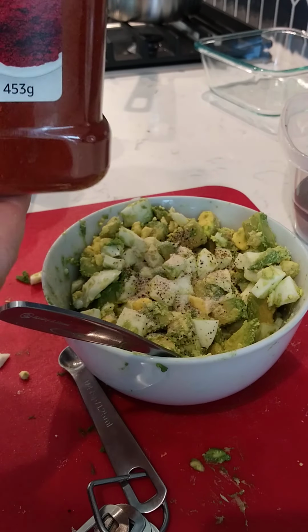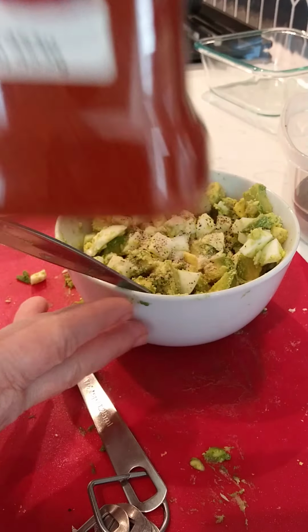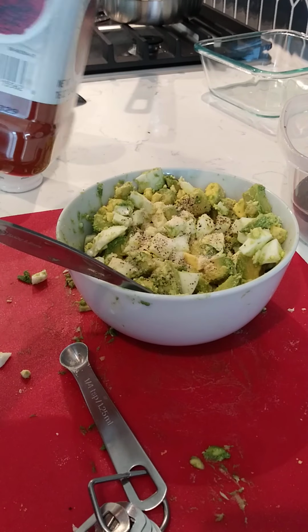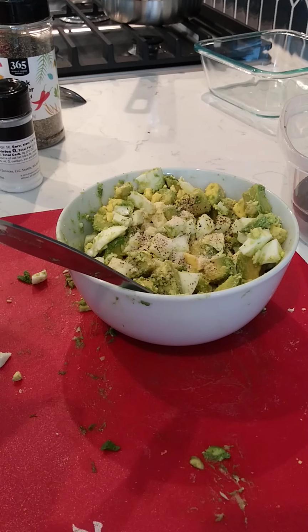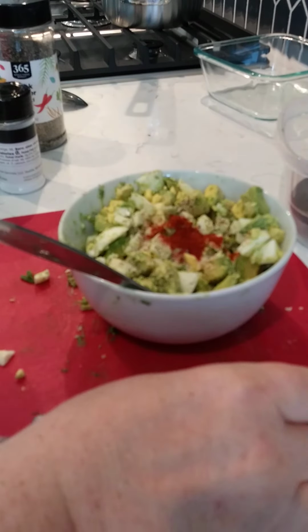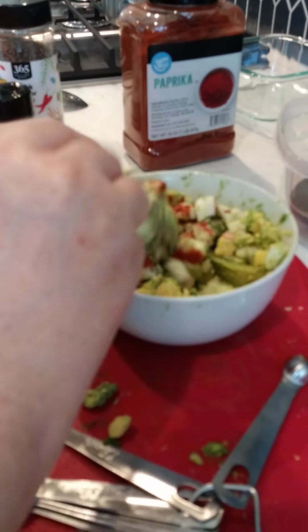And one of my all-time favorites, you can see it, paprika. This is a big bottle of paprika. I love it. Okay. And then you can mix this in beforehand, or you can just sprinkle it on top. Because I love paprika, I'm putting a quarter teaspoon in. Now we're just going to mix it all together.